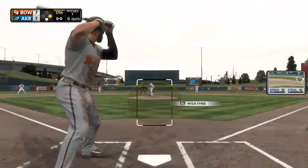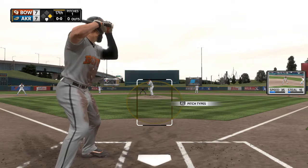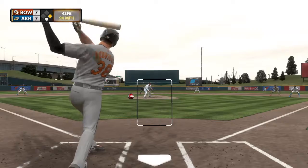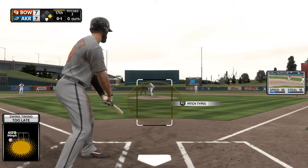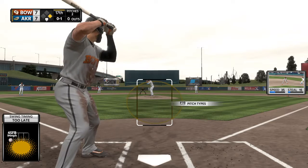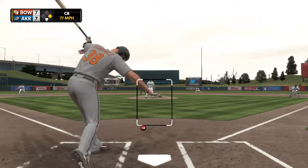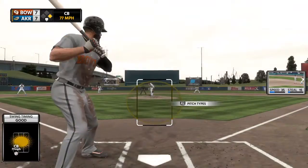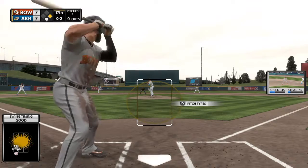Stepping up now, Matthew Rodriguez. Go-ahead run at first, nobody out. Here's the first pitch. Swing and a miss, way behind the big fastball. The 0-1. A swing and a miss at a ball down. In a double play situation, that's the location you want a guy to swing at. More than likely, he's going to beat it into the ground.